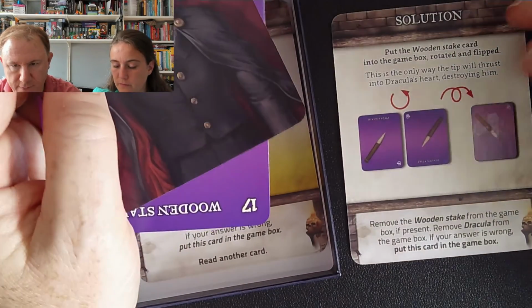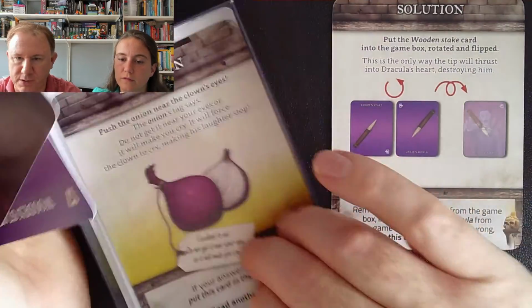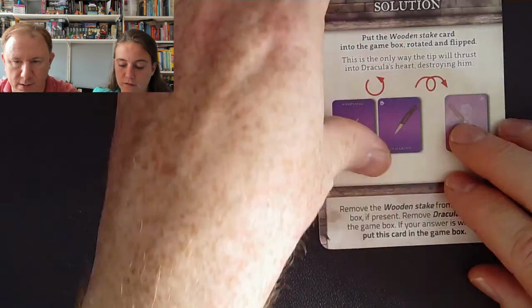Fair enough. Remove the wooden stake from the game box. If present, remove Dracula from the game box. If your answer is wrong, put this card in the game box. Okay. Well, I guess we got it wrong.